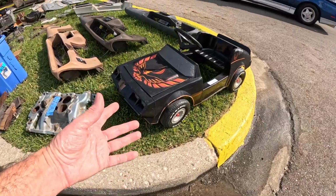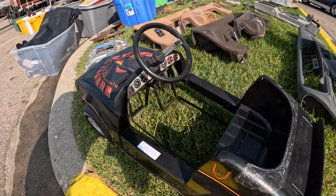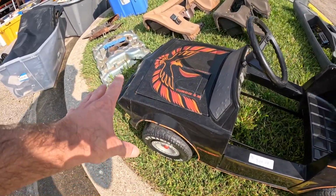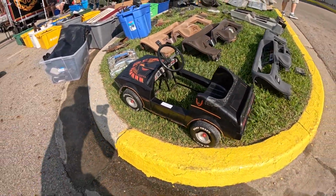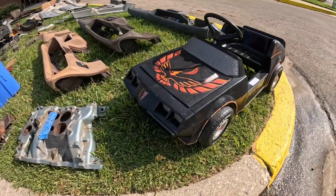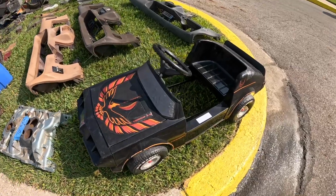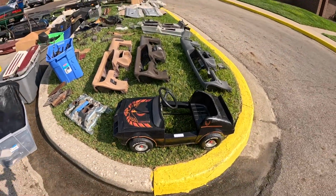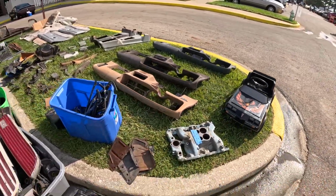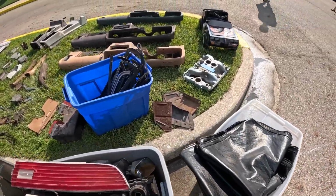This is an 80 or 81 turbo Trans Am, little kid car that you can pedal. It's got the pedals in it. It's got the 301 V8 in it, apparently, maybe miniature size. Probably not too fast, as fast as your feet can pedal it, but really nice piece out here. It's, I'm sure, pretty rare. I've seen go-kart versions too, and those are rare as well. So this little pedal one is super rare, I'm sure. Here you go. This looks like some T-top bags. Sometimes those are missing or hard to find.